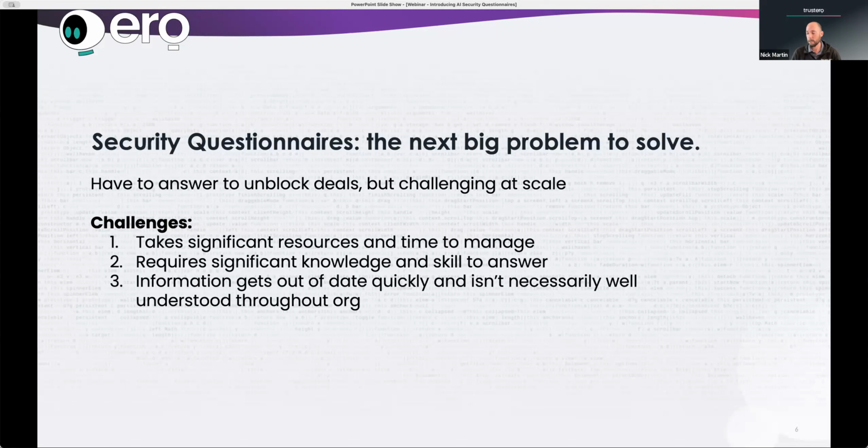So as we've been exploring this space, we've heard a number of anecdotes from different organizations. One Fortune 500 we talked to actually has a team of five people whose entire job is just to be responsive to security questionnaires. We've talked to organizations that sometimes have backlogs of hundreds of security questionnaires that they need to get through. Another executive we spoke to at a large organization personally spends about 20% of his time just answering security questionnaires to unblock deals.